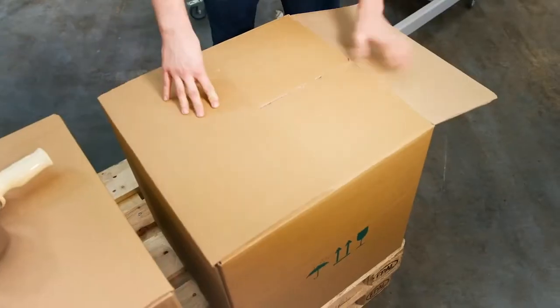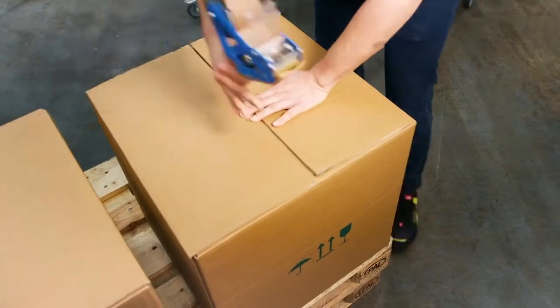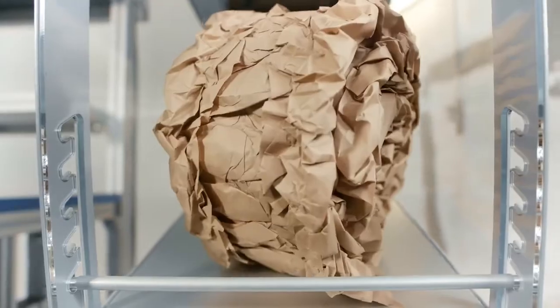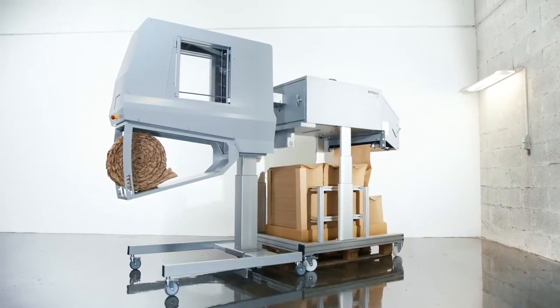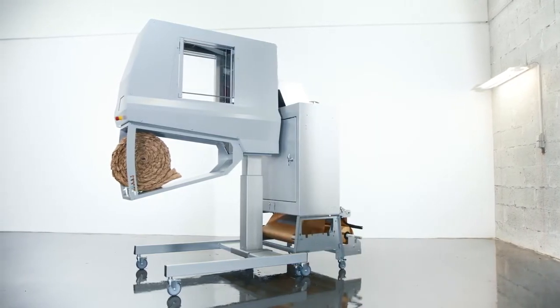What's more, the machine works in sync with the upstream paper cushion systems Paper Plus Track, Paper Plus Crossover, and Paper Plus Classic. Fast, flexible, and efficient packaging with Storopack's intelligent Paper Plus.